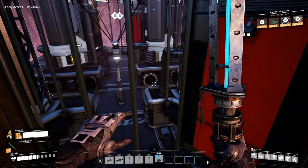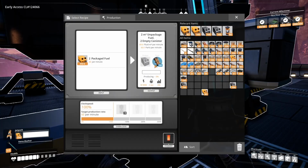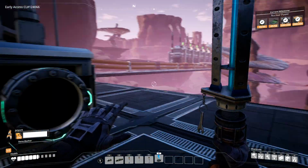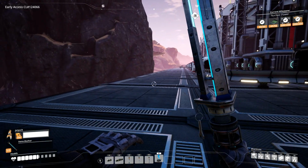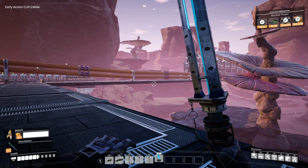Eventually, on the other side here, we're going to end up with too much fuel, and we're going to need to put that somewhere. For example, we're already almost full, and we won't be able to do anything. So the loop is closing ever so slowly. We have 1, 2, 3, 4 out of the 8. 1, 2, 3, 4, 5, 6, 7, 8. So now I have to do the other 4.